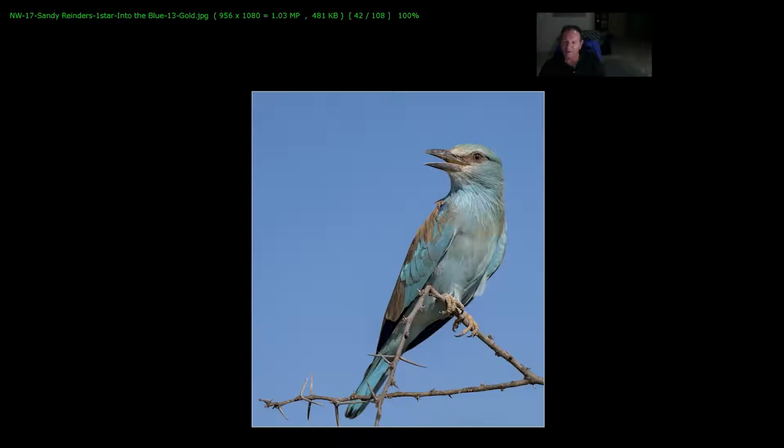The only, unfortunately, is the blue bird, the blue sky competing with the blue bird. So we always try to get to an elevation where you've got either a mountain or a bit of greener background behind the bird, for the blue to stand out more from the background. But otherwise, for a 1-star, beautiful image, and you deserve the gold.